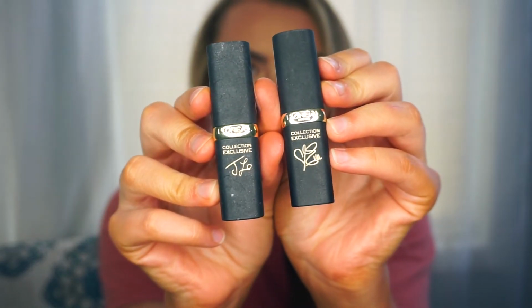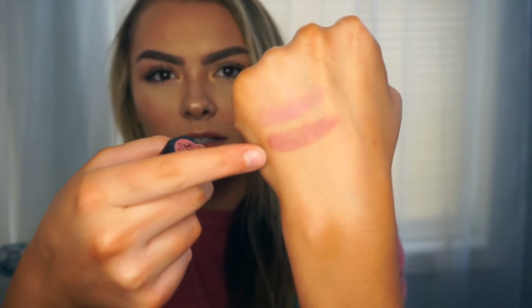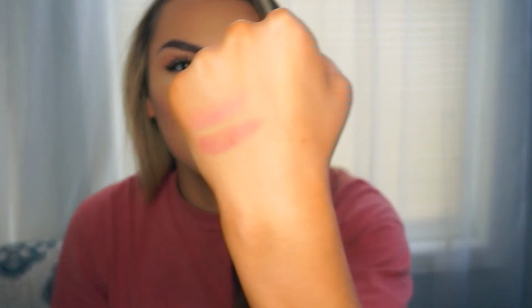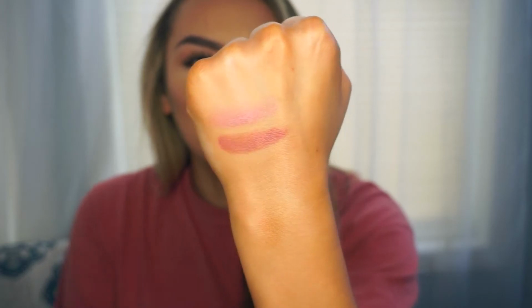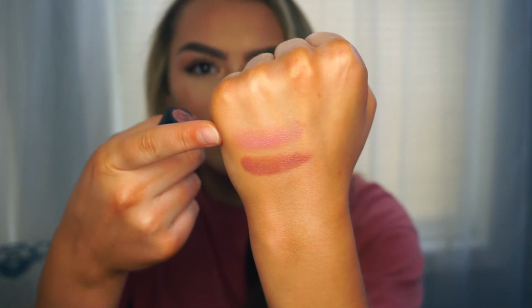We're going to move on to lipsticks. I have the JLo and Eva lipsticks from L'Oreal. Jennifer's Nude right here, and that is Eva's Nude. And I just love them both because you can do a more dramatic look and do Eva, or you can do, you know, a lighter look and do Jennifer's.